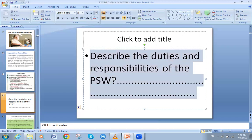Describe the duties and responsibilities of the personal support worker. Here is the question again: describe the duties and responsibilities of the personal support worker.